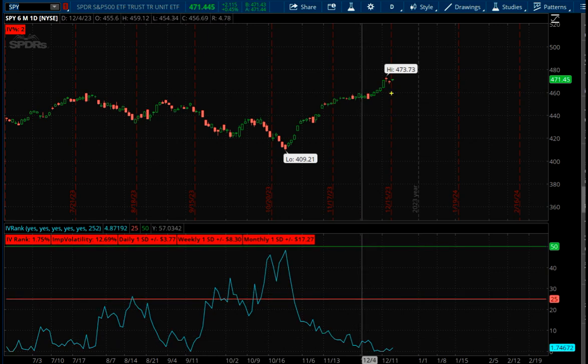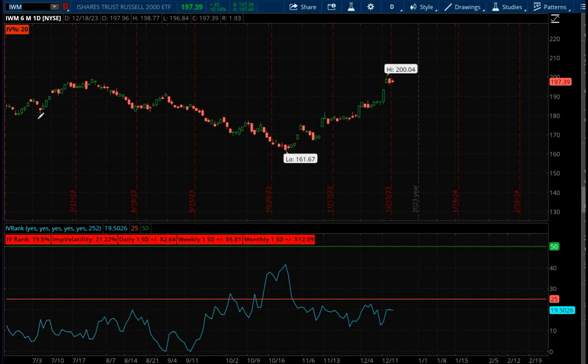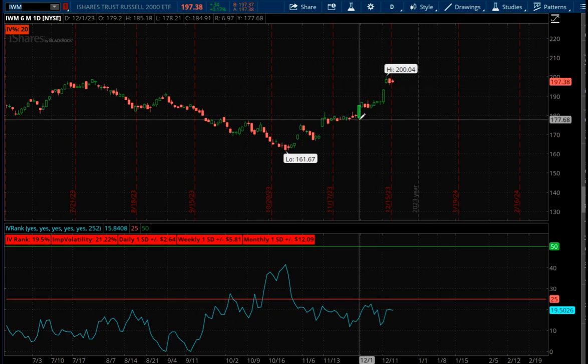If we look at the market, of course, it's been shooting to the moon. It's at all-time highs right now. It's been going straight up for the last, let's say, month and a half. The NASDAQ looks almost exactly the same, and the Russell is usually the laggard, but even the Russell has now caught up and is at its all-time highs. These are all right in the same boat.